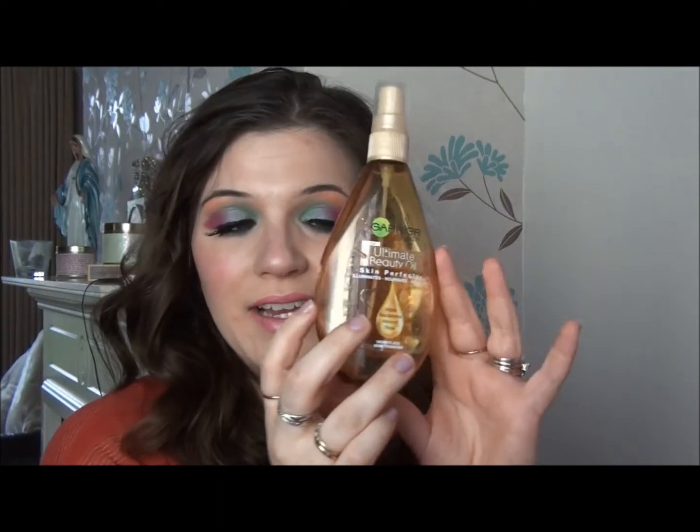And the final product is something I love, and it is the Garnier Ultimate Body Oil, or Beauty Oil, shall I say. I friggin' love this stuff. It's amazing. Smells so good. It's got argan, macadamia, almond and rose in it. It's a weightless body oil, basically, and you spray it on, buff it into your skin, and you smell beautiful like a rose, and you have baby soft skin, and it's just so nice. And I already have two more bottles of this, one upstairs in my little beauty area, which I put on at night, and one in my gym bag as well, because I just love it. And I know Superdrug have this on offer at the moment from £7 down to £5, so if you like it, definitely go and grab it from Superdrug.